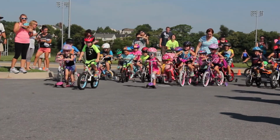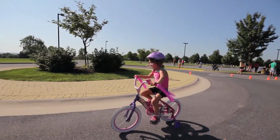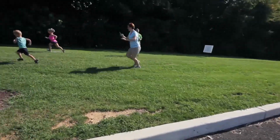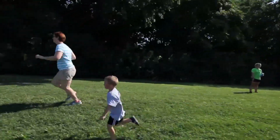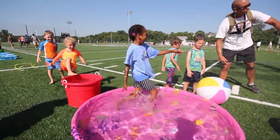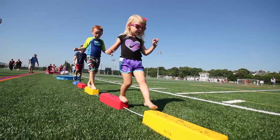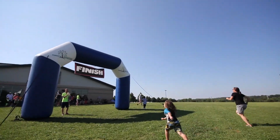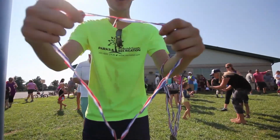Just like a traditional triathlon, kids will hop on their bicycles and zoom through the bike course. Kids will then drop their bikes and take off for our modified swim section, which is actually a water obstacle course located on our turf field. When they finish cooling down in the water, they'll dash through the finish line where they'll receive a medal and a popsicle.